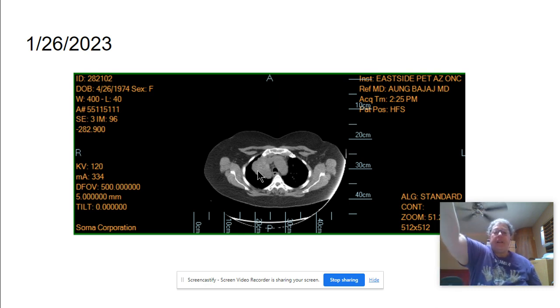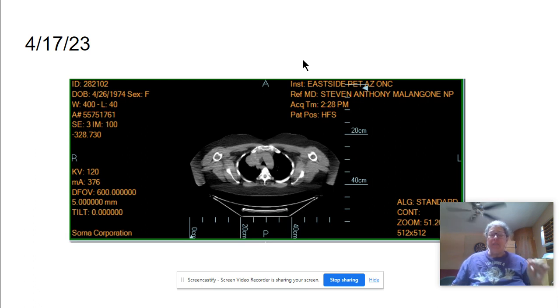And I made this scale model to show the difference between where he was before treatment and where he was after my first PET scan. Since then, the results have been millimeter differences. So the last PET scan I had in April, prior to the one I just had this week, you can see him shrinking even more.